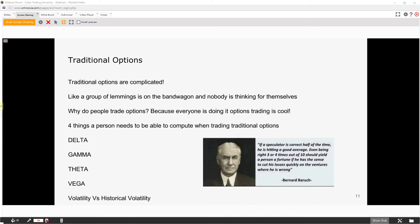Four things a person is going to need with traditional options are delta, gamma, theta, vega, and implied volatility versus historical volatility. Now, I'll tell you what, if you can do that on the fly while at the same time coming up with a price pattern, support, resistance trade that you want to do, hats off to you. I am not the biggest math expert when it comes to computing all those things. That is really based on a mathematical model called the Black-Scholes model, written by a Nobel Prize winner. Now, I consider myself intelligent, but I am not that smart. So I just can't compute that stuff on the fly.